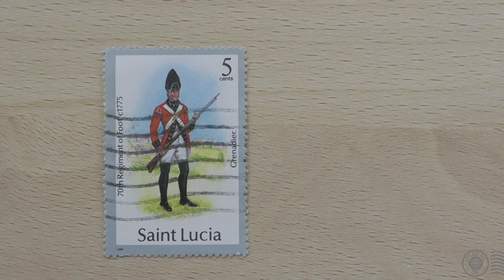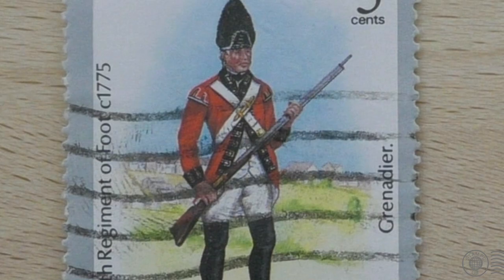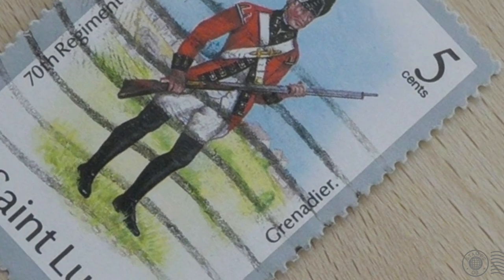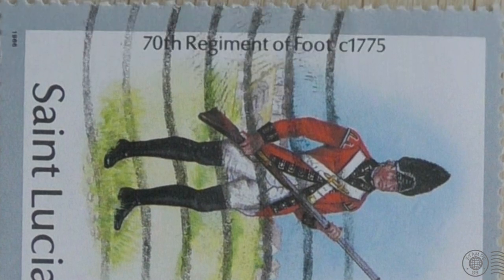Although this stamp has what looks to be a British soldier from the 18th century, the stamp is from the Caribbean island of St Lucia. The value is 5 cents, and there is a cancellation mark across the stamp with no information. Flipping the stamp to the side, we can see that the soldier depicted is a grenadier, belonging to the 70th Regiment of Foot around the year 1775.